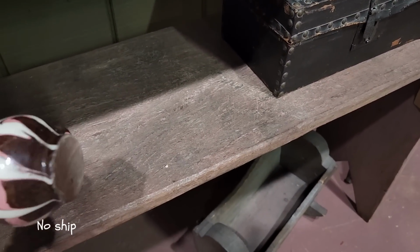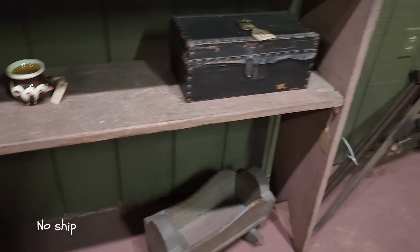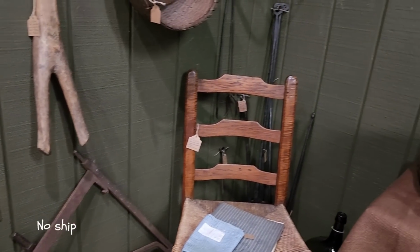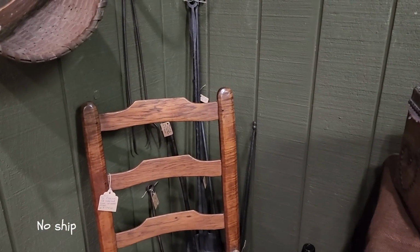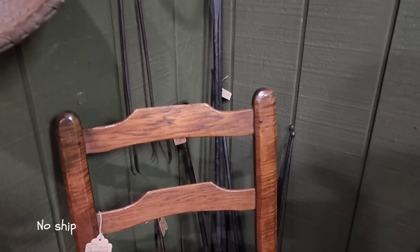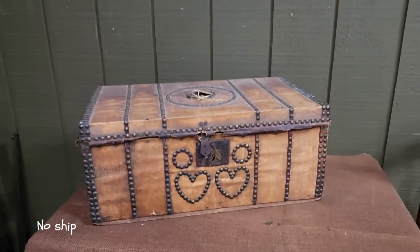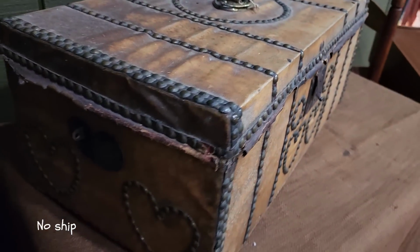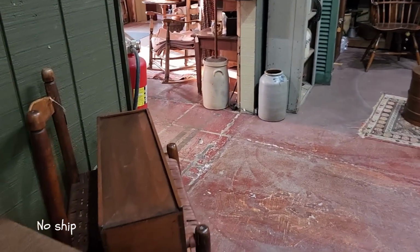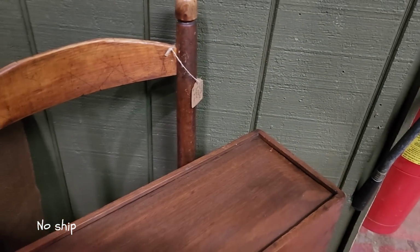There's this beautiful piece. Love that little cup. Some hanging pieces there. That gorgeous tiger maple chair. Tiger maple and oak ladder back chair. Gorgeous. And those neat baskets there, and this beautiful hide box with the hearts. Love how somebody took the time to make that addition on their handiwork. Large box, maybe a candle box.